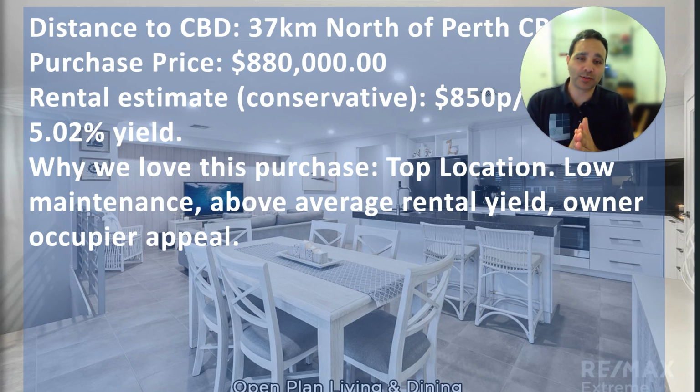or 5.02%. Now, I just want you to take this into account. This house is about $35,000 more expensive than the average 2-bedroom unit in Sydney. And I'm not talking about Sydney CBD. I'm talking about the average of Sydney, probably around 25 kilometres, okay, within that radius. So it is $35,000 more expensive than the average 2-bedroom unit in Sydney, but it's providing a 25% higher rental yield. Just let that sink in.